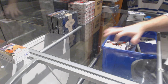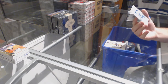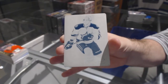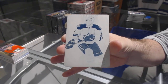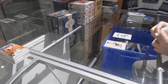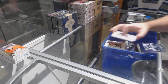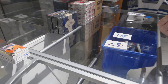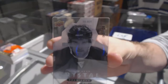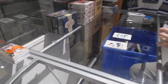Wow, what is it with these printing plates? We've got another printing plate, one of one, for the Dallas Stars, Tyler Seguin. We have a Crystal Premieres to 125, Aaron Ekblad.